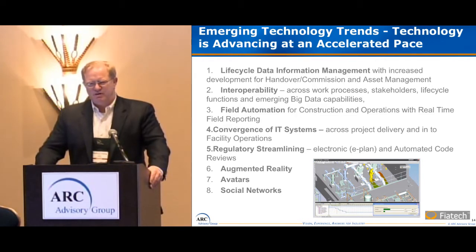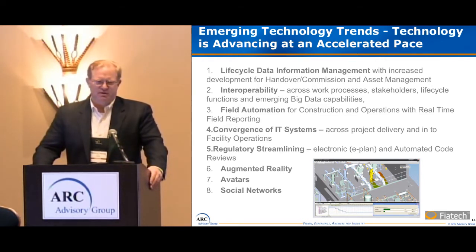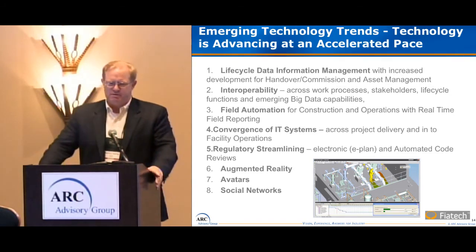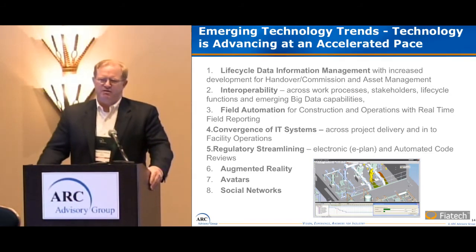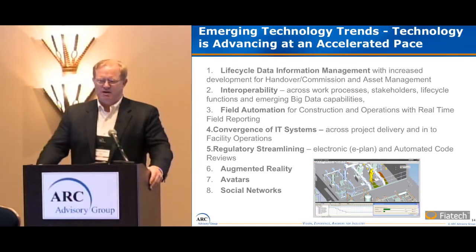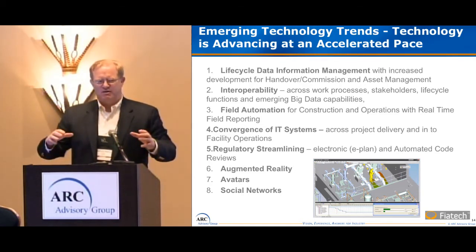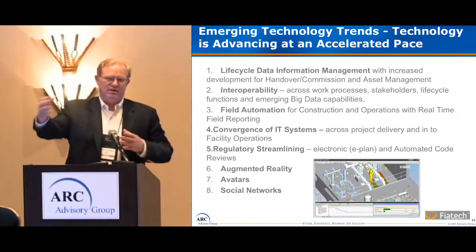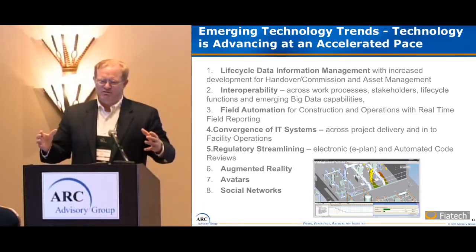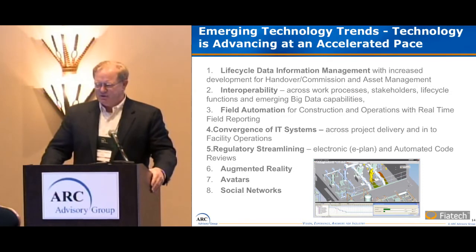There's a convergence of IT systems. It's more than interoperability. It's across project delivery and into facility operations. We have members that are healthcare providers, as an example, and they want to know about their equipment and the capabilities and features, and they want that integrated on the site, and they want to bridge it across billing and accounting, as well as operations and methodologies, and it's continuing to increase, and they want to make sure they have it connected with utilities. And there's a convergence of all of those.